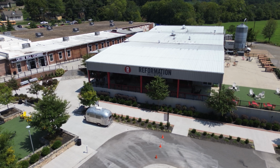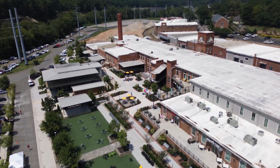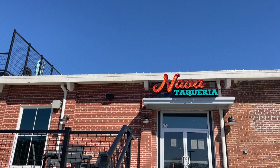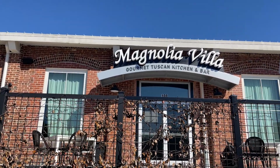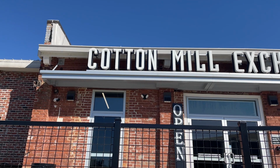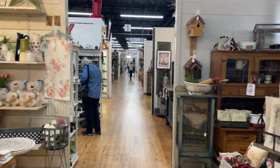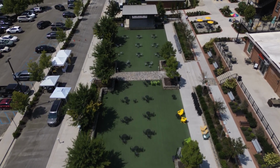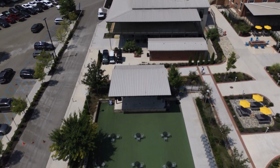It's got Reformation Brewery, Gecko Kitchen, which is like a poke place, Atomic Biscuits, which is a great breakfast place. What else is there? Nava Taqueria, Magnolia Garden, I think, is the Italian place there. The Jones General Store, Cotton Mill Exchange. It's got all these booths where local vendors sell their handcrafted items. That's really cool. It's got this great green space with a stage. They put on local concerts there all the time. It is super, super fun. You've got to go check it out.